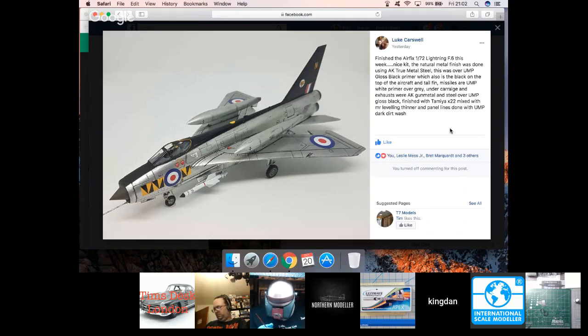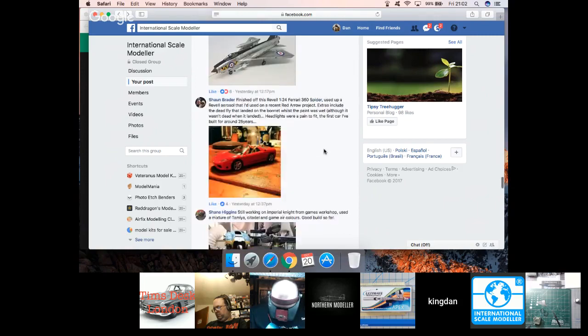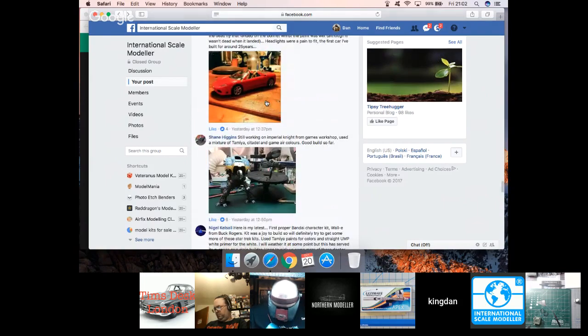Excellent. That's what I like to see. Stunning, that. That's a lovely looking Lightning. It is, yeah. Good kit as well. I have been fortunate to see a Lightning at an air display, and yes, they are very loud. Even for a deaf person, they're very loud.